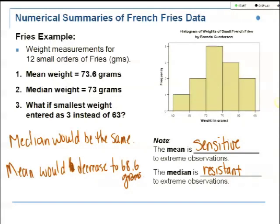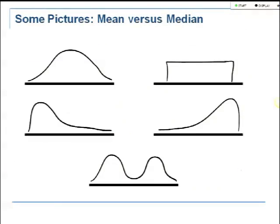So which measure of center might be the better one to report if in looking at your histogram it was strongly skewed, maybe with a couple of outliers, either on the high or low end? The median. The median would paint a better picture of what really is more of the middle observation, where more of the typical values tend to be, rather than the mean. The mean can be affected by those extreme observations. Very good.